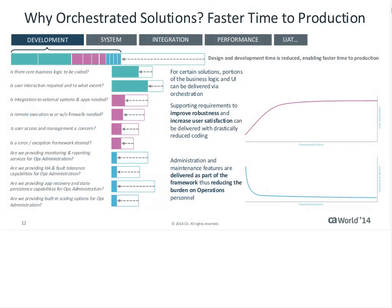So, if you ask, well, why are folks doing this? It really boils down to the fact that, when you do an analysis of what technology you want to implement your solution in, oftentimes having an orchestrator or orchestration as a component of that solution is just a faster way to get the solution to production. It essentially reduces the design and development time and enables you to get to production faster.